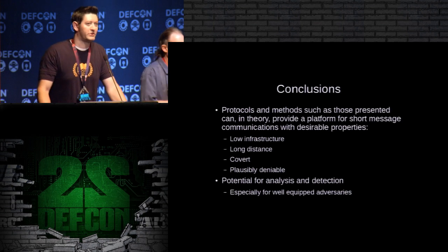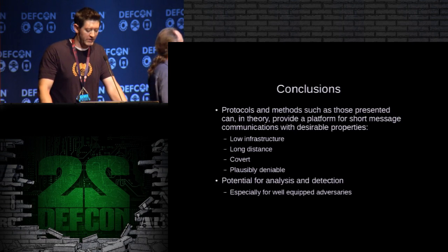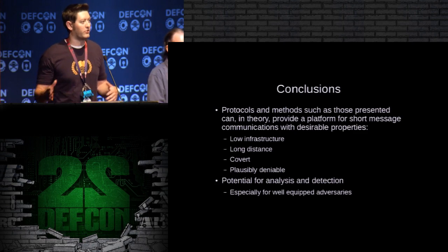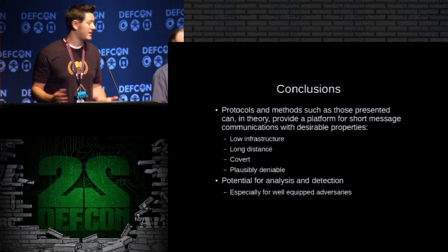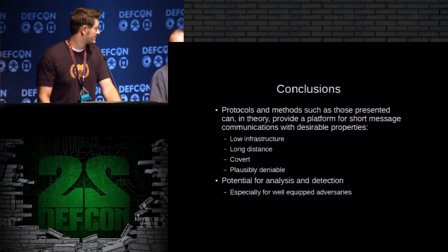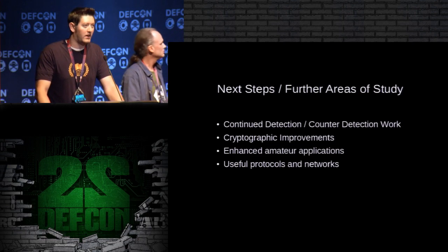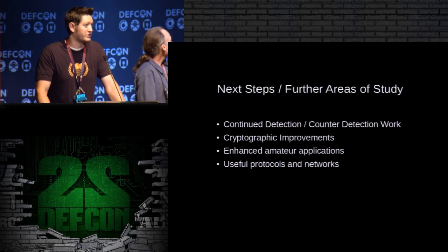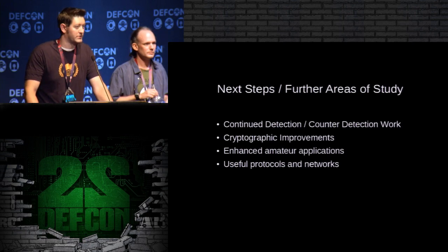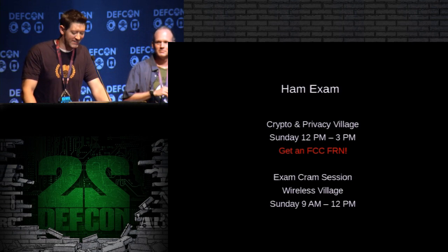So, we hope that we showed you how you can definitely embed hidden messages inside these digital protocols in amateur radio. If you don't want to do it the way we've done it, you can take some of the ideas and pick your own protocol and implement it in there. So, lots of different ways you can hide these things. We only started to scratch the surface, basically. Some things we could do is keep looking into more ways you could detect this and work on counter-detection, make sure that it's undetectable, working on the cryptography a little bit more, and looking into other protocols as well.